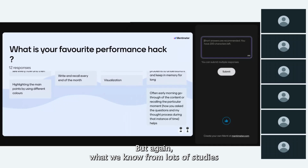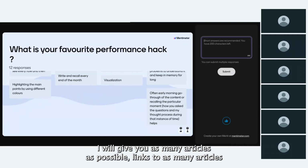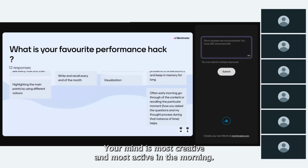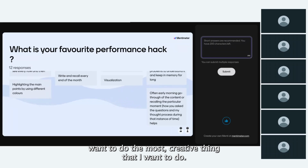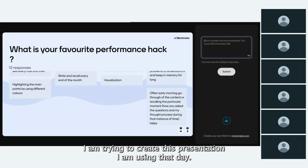But again, what we know from lots of studies the scientific community has done, I'll give you links to as many articles as possible, is that your mind is most creative and most active in the morning, typically around 4 a.m. And that is the time when I typically want to do the most creative thing that I want to do. For example, if I am trying to structure or organize this presentation, I'm trying to create this presentation, typically I'm using that time.